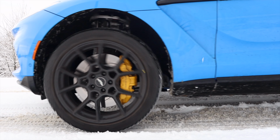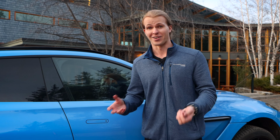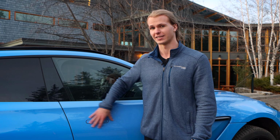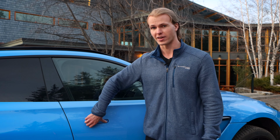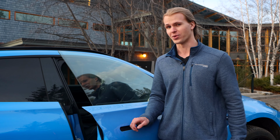And of course, nowadays, it wouldn't be a cool car if it didn't also have funky door handles. This has gone for the flush door handles. You just push in one side, grab the other. The window will, of course, open because they are frameless, and then you can get in.